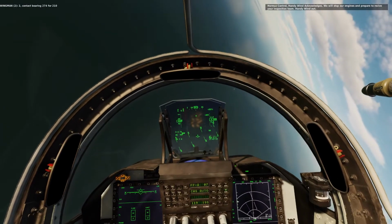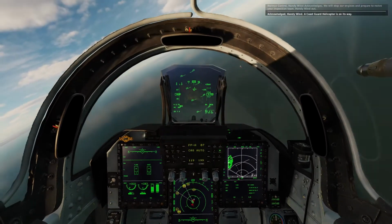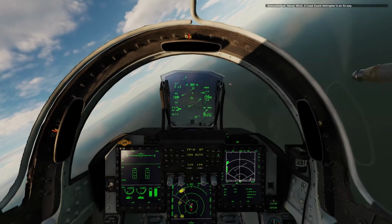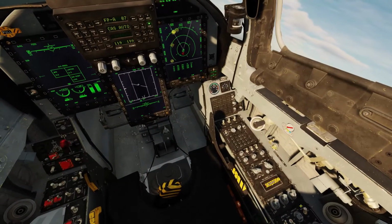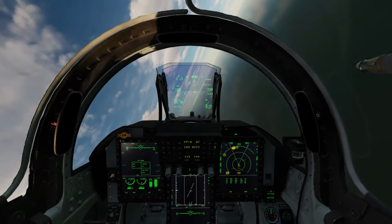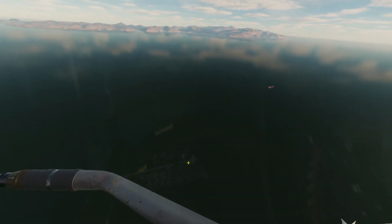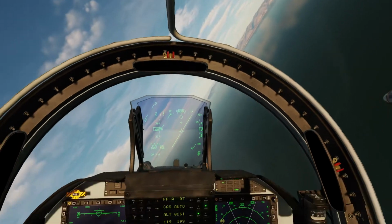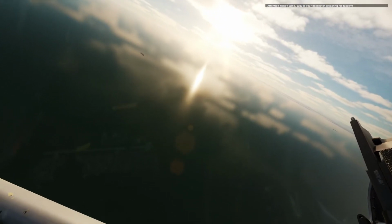Hormuz Control, Handy Wind acknowledges. We will stop our engines and we will wait for your inspection team. Handy Wind out. Acknowledged, Handy Wind. A Coast Guard helicopter is on the way. Handy Wind, why is your helicopter preparing for takeoff?